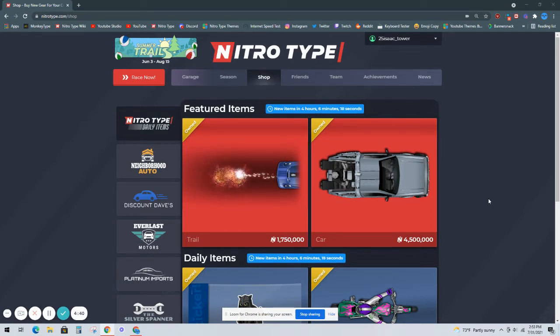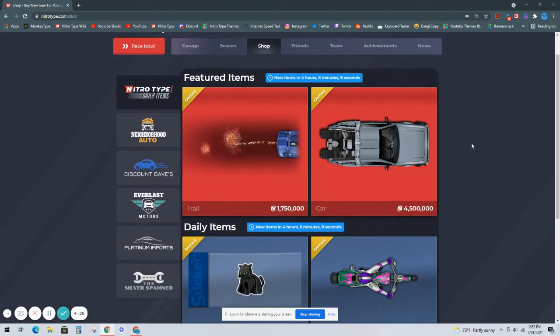This is kind of an addition to how to conserve cash on Nitro Type, which is a full guide to how to save money and not spend money when you don't need it. But this is specifically focusing on the item shop. Now, the item shop is very good at sucking money out of your account. If you just want to buy everything, you're going to end up spending quite a bit of money.